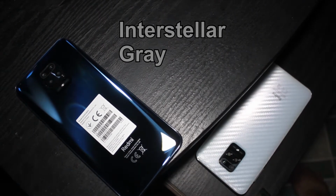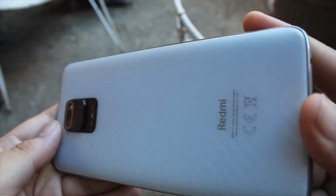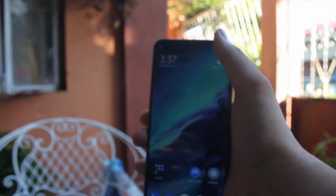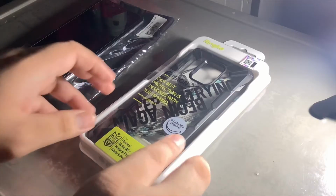Now, here's the no part. Even though the front and back panel is made from glass, which is slippery AF by the way, the frame is plastic. It may be helpful to avoid dents in the long run, but it may bend easily when you put it on the back pocket or you accidentally sit on a chair, so you have to be careful with it, or just buy a case that's sturdy enough to prevent it, like the Rika Fusion X that I'm using.